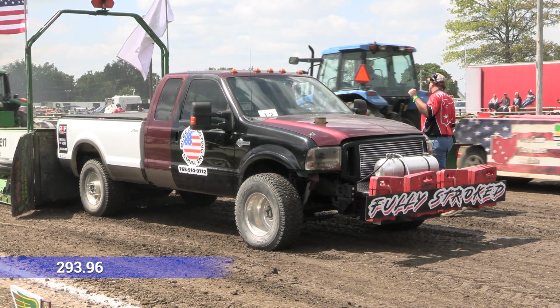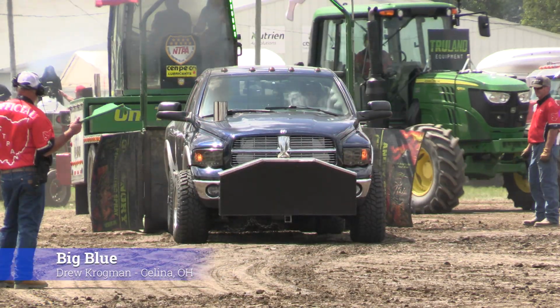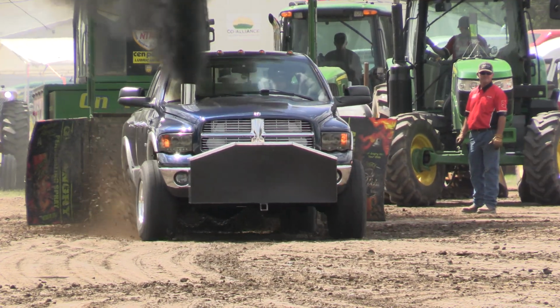We only have 2 trucks here in our 260 truck class, so it's going to be a one-on-one match here between Derek Martin and Drew Krugman. Let's see what he can do. Drew Krugman and the Big Blue Star.